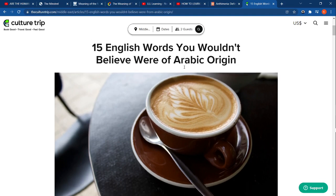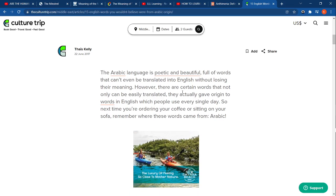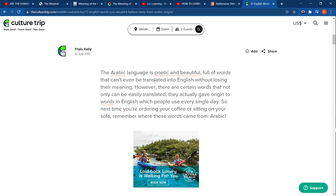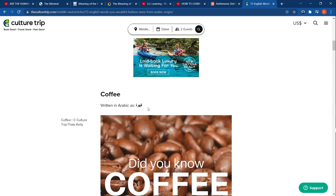So 15 English words you wouldn't believe were of Arabic origin. The Arabic language is poetic and beautiful, full of words that can't even be translated into English without losing their meaning. However, there are certain words that not only can be easily translated, they actually gave origin to words in English which people use every single day. So next time you're ordering your coffee or sitting on your sofa, remember where these words came from. Arabic. Isn't that really cool? So coffee, there it goes.